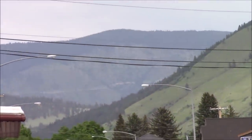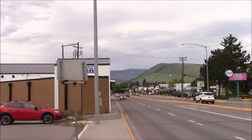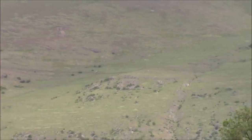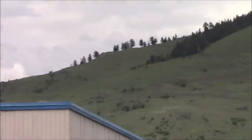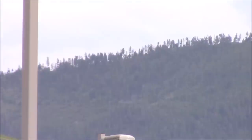Okay, way over there, that's where East Missoula is. That's where the Clark Fork goes through. You can see the L on the mountain over there. Mount Jumbo. Go across, Mount Sentinel. Can't see the big M that's behind the Baskin Robbins right there. Big M right there. So as you can look at how green that thing is. It's very, very green.